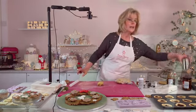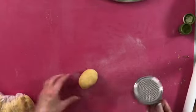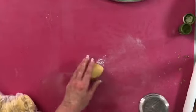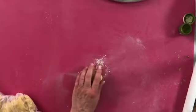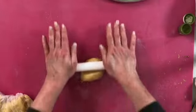What do you need doing, Antonia? Oh, just that camera's gone. Now, I always make it in the food processor or on my Kenwood Chef.